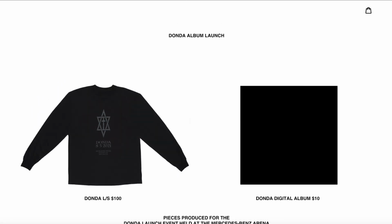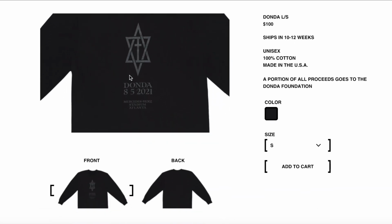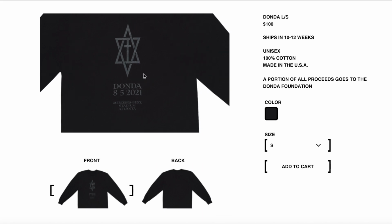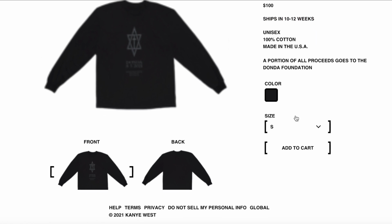Now, the thing I do remember about this drop is that there were other listening party events that did take place, and if you're not familiar, essentially Kanye was previewing the DONDA album, and he had different merch available for the different dates that they took place at the arena. Now, as you guys can see, the crazy thing about this merch is that it doesn't ship for 10 to 12 weeks, which is basically 3 months from the date that you purchase this item, so you might as well purchase it and basically forget it.